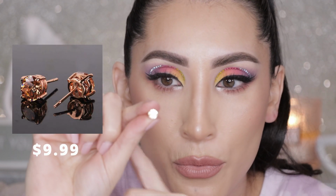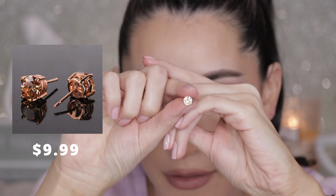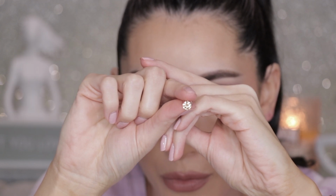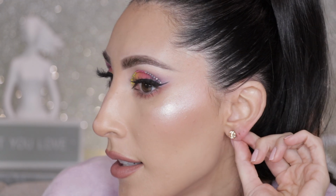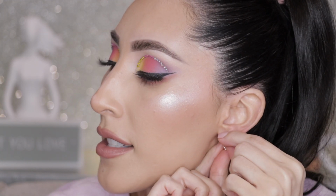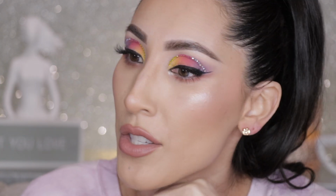The other rose gold pair that I have, I got a really long time ago. These are rose gold, but they have a yellow stone. I just thought that the combination was really pretty, having the rose gold with the yellow stone. I love wearing this when I have yellow on. If you're wearing yellow, these are just so pretty. They just go so well.